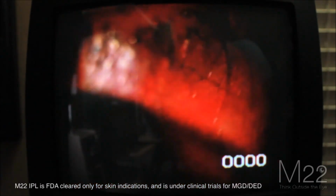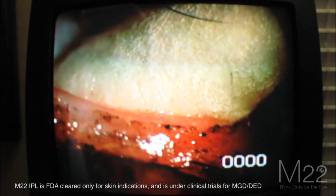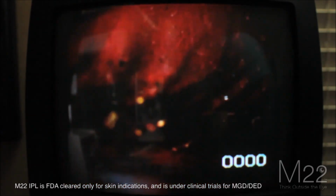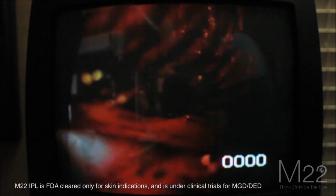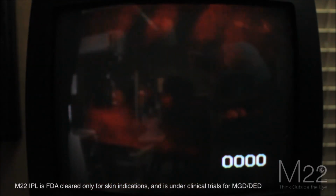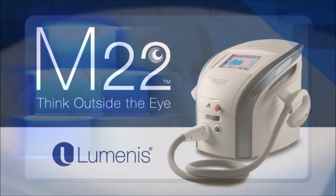So it takes me about 5 minutes to do an intense pulse light treatment and 5 minutes to do expression. Look down. Right after we do the expression, I use a non-steroidal anti-inflammatory because we were squeezing on the conjunctiva, and that decreases inflammation. Very good. And that's the treatment.